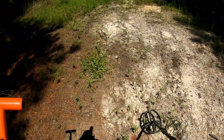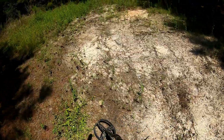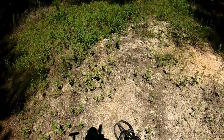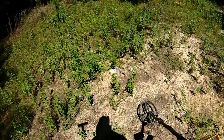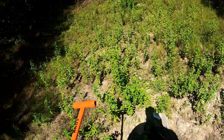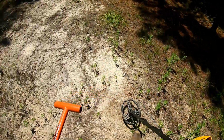And pretty nice place. But there's still trash here, even though it's back off in the middle of the woods. People come down here and hunt and drink, as you see right there.